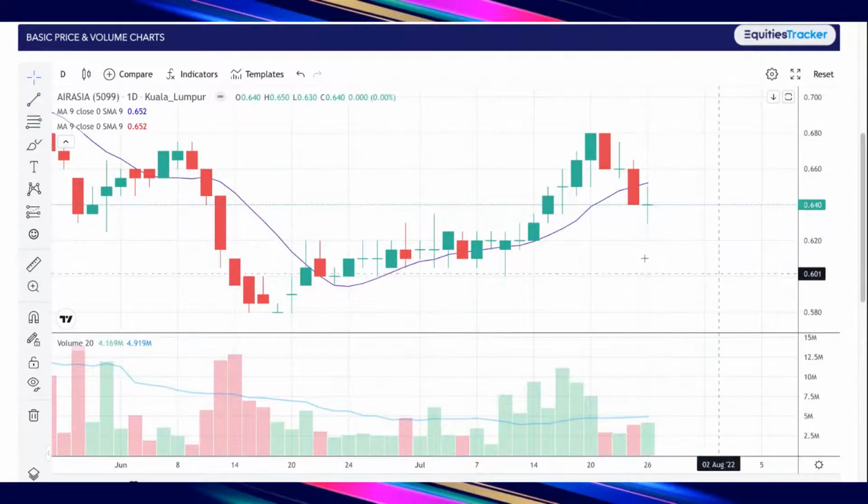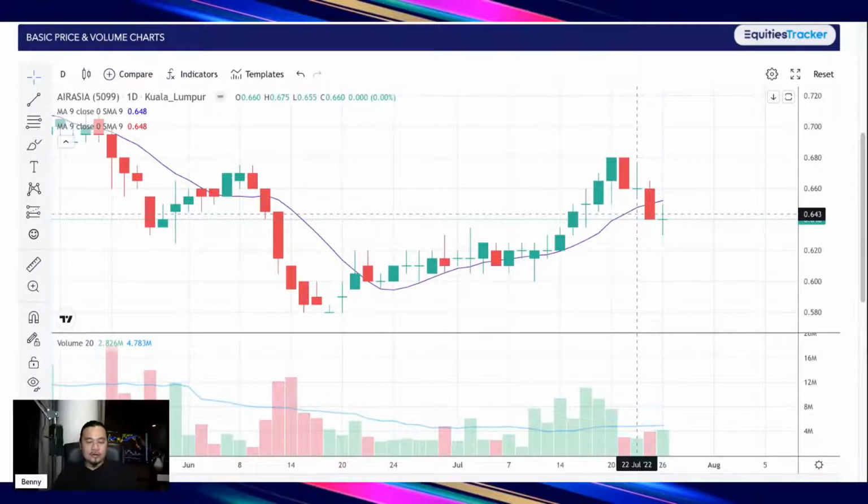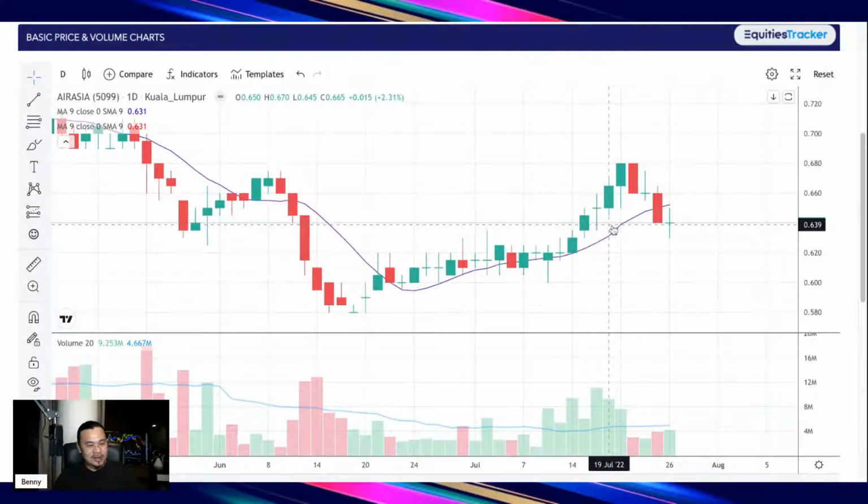Okay, then from here onwards, you guys can actually use your own indicators or your own tools, okay, to basically figure out whether there is an opportunity or not. All right.